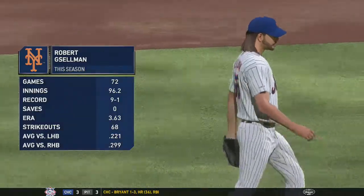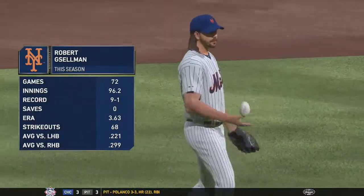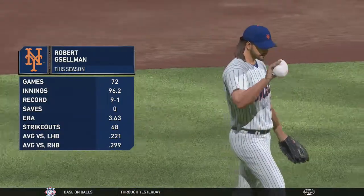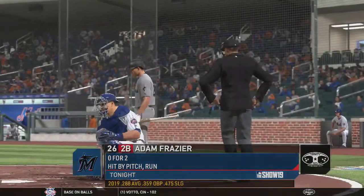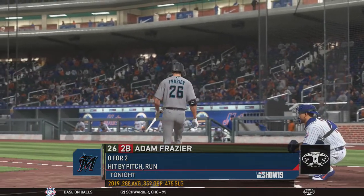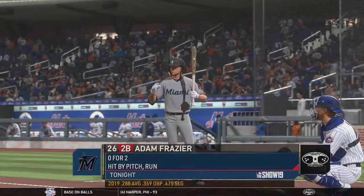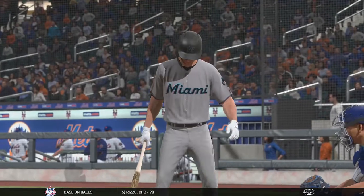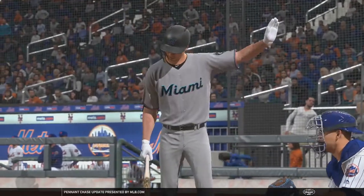Robert Gesellman's been summoned from the bullpen, as he'll do so to start the 8th. Number 65, Robert Gesellman. Standing in, Adam Frazier. Fourth trip to the plate for him, and he's at risk of ending that nice hitting streak that he's put together. Yeah, chances are it's on his mind, Matt, but you just have to let that get out of the way as best you can. You have to approach this at bat just like any other. Otherwise, you're just getting in your own way.